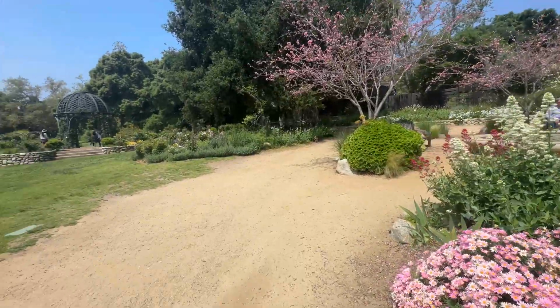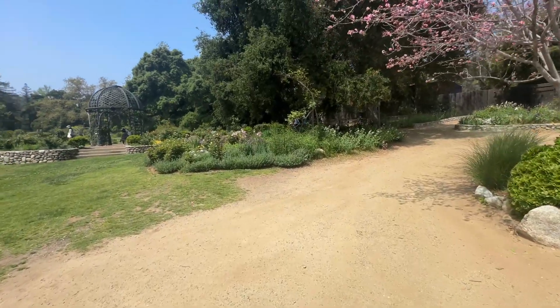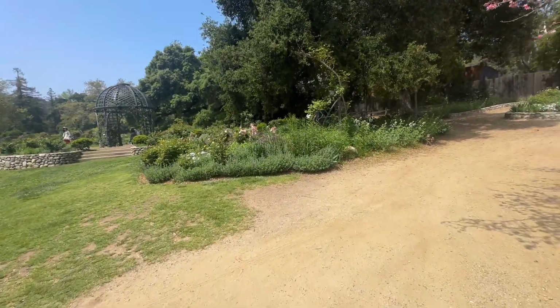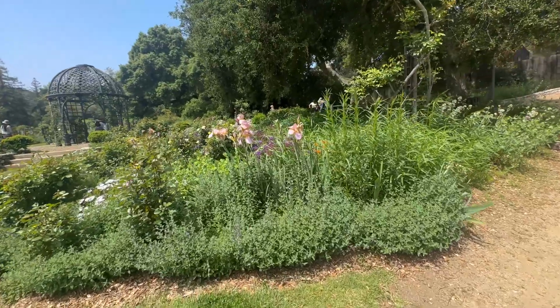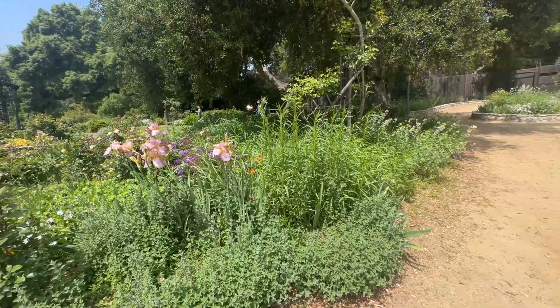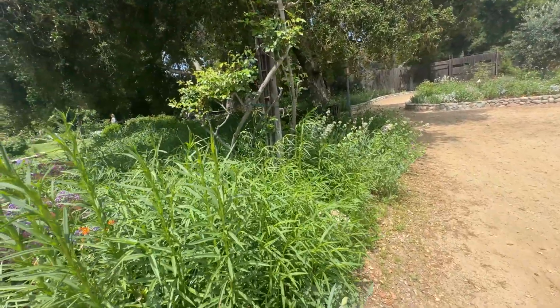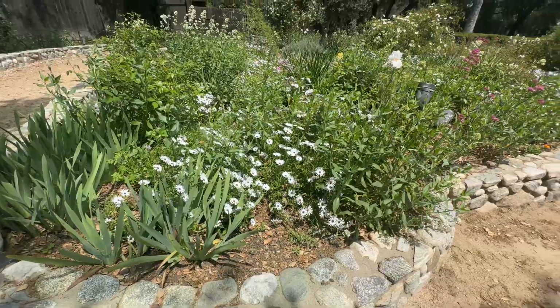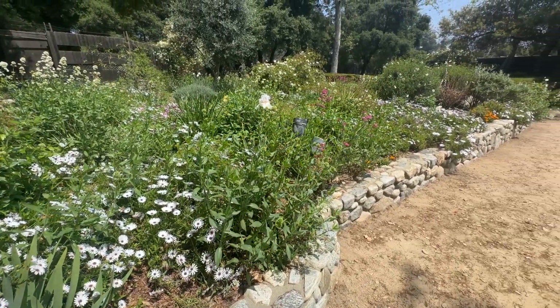So, as we head around the rose garden, we're going to see a bunch of people taking in those beautiful views of the rose garden. Look at these irises. They're so beautiful. I really love the irises. I love how they bloom. I think that might be some milkweed next to them, so that will bloom later and bring in monarch butterflies. So that's amazing.